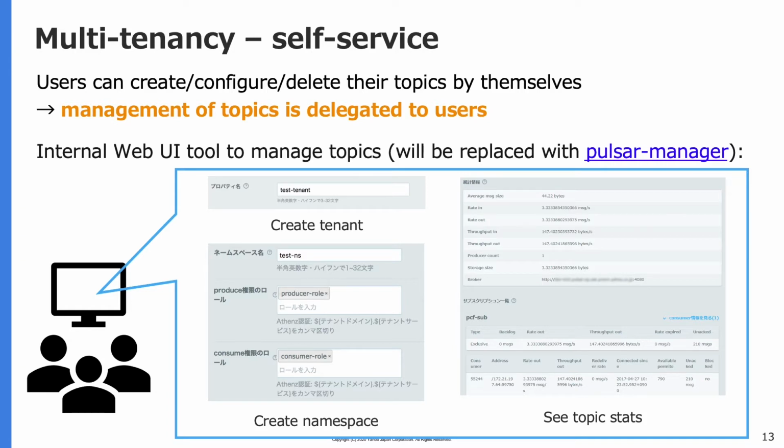Moreover, we use a web UI tool to manage tenants. Through the UI, users can create tenant namespaces and configure their settings by themselves. And users can see topic stats, for example, average message size, throughput, and subscriptions. Thus, the management of each tenant is delegated to each user. This is important, particularly in the case where there are many tenants.